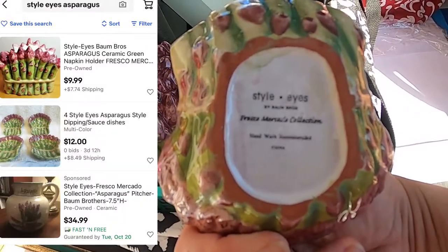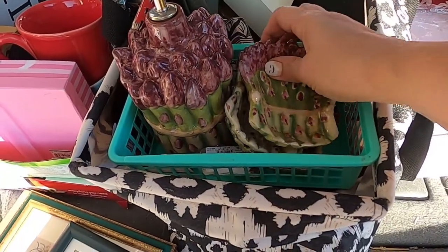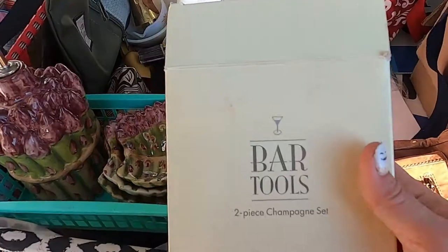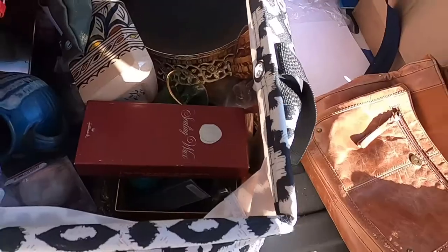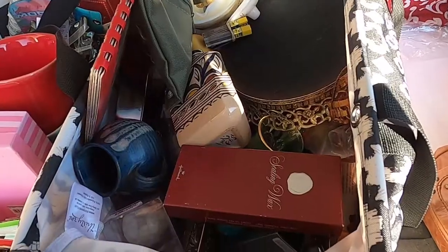Stylize, Brown Brothers, Fresco. Anyhow, they were just too cute, so I picked up that set. This looked clean on the inside. This is Williams-Sonoma Bar Tools two-piece champagne set. I think it's new. Okay, you guys, so I really like picking up smalls to go through and show them.